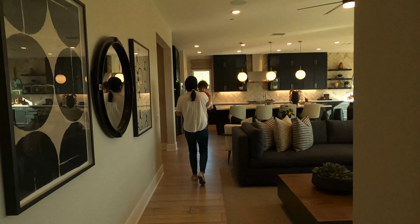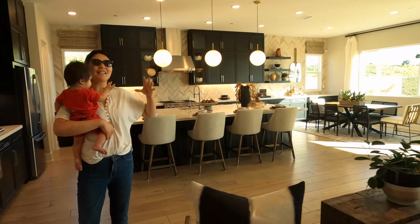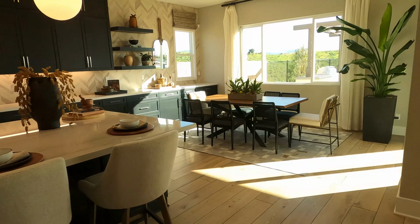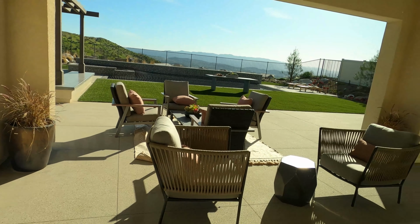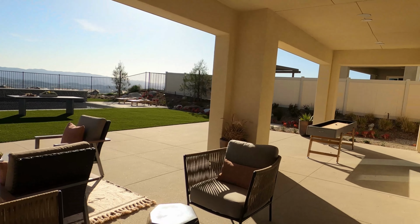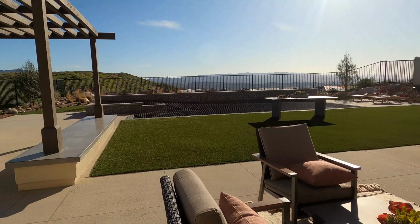Darts. I noticed that none of these houses have the extra dining room. I see. So I guess there's more space for others. Yeah, which I don't mind. Wow.